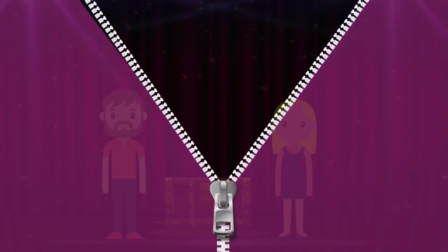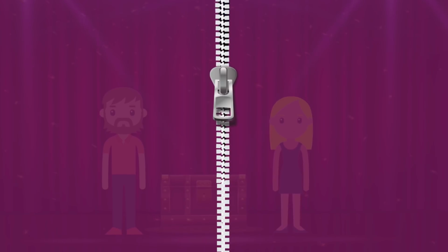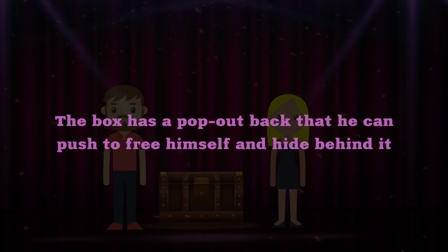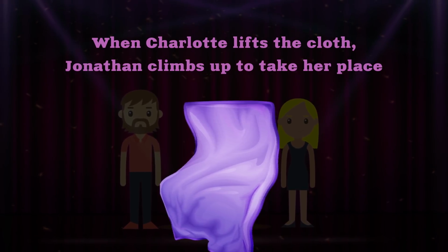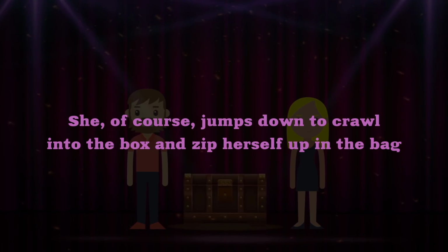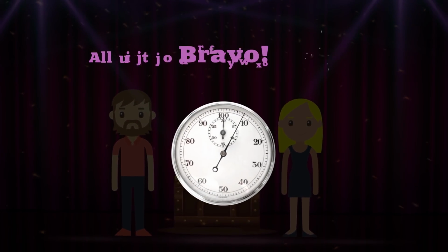You see, the bag Jonathan starts out trapped in actually has a zipper along the seam that he can open to get out. The box has a pop-out back that he can push to free himself and hide behind it. When Charlotte lifts the cloth, Jonathan climbs up to take her place. She, of course, jumps down to crawl into the box and zip herself up in the bag. All of this in a matter of seconds.